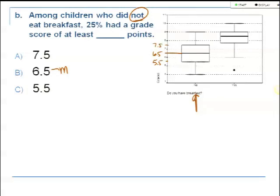And I see a 25%, but 25% does not necessarily mean it's going to be Q1. When you take Q1, you've got 25% below. And what percent above? 75. When you take Q3, you've got another 75-25 split. There's 25% above it and 75% below it. So depending on which quartile you used, depends on which direction you were looking to go for that 25%. So often on these kinds of questions, it's almost easier to just say, I know it's Q1 or Q3, because it could be kind of tricky that way.